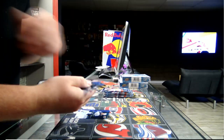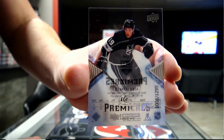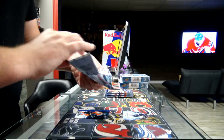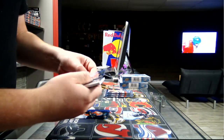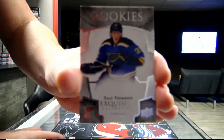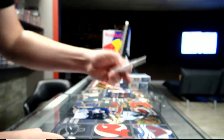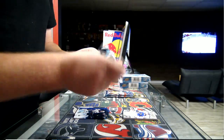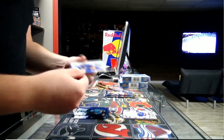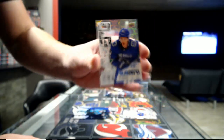Next, we got the Ice Premier, number 1299 for the LA Kings, Alex Iafallo. Iafallo for the LA Kings. Tick card. Exquisite Rookie Collection, number 275, St. Louis Blues. Tage Thompson. Tage Thompson, Rookie for the Blues. Next, we got a Sub-Zero for the Vancouver Canucks, Bo Horvat. Bo Horvat for the Canucks.